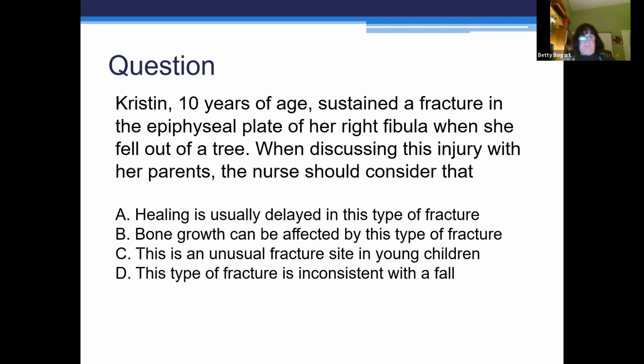Anybody? What do we worry about with an epiphyseal plate? You have a fracture there. It's uneven. Right, so bone growth can be affected. Yes, you see that. The epiphyseal plate is the growth plate. If it's not positioned correctly, bone growth is going to be affected.